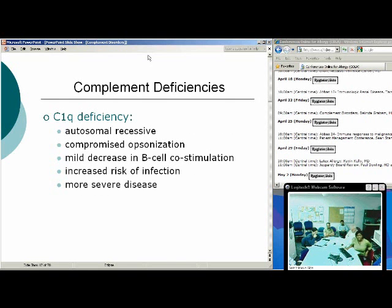So the first one I'll mention is C1q deficiency. This is an autosomal recessive deficiency. You have compromised opsonization, and you actually have a mild decrease in B-cell co-stimulation. As a result, you're going to have an increased risk of infection. And with this one, you're going to have more severe disease than some of the others.